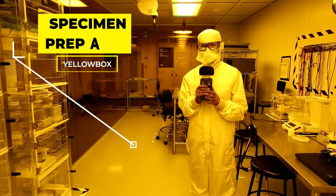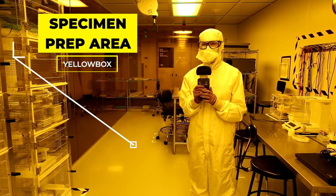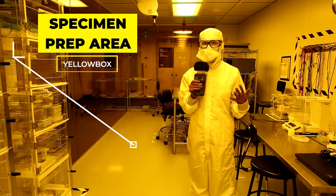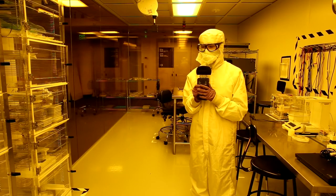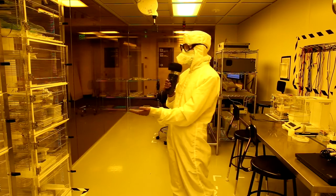This is the specimen prep area of our clean room. This is where our devices come to live after they've been microfabricated on the microfab side. And you can see here, these are some ongoing projects that our researchers are working on right now.